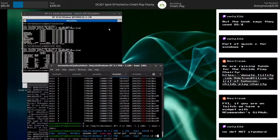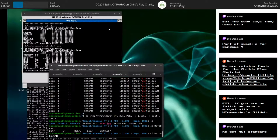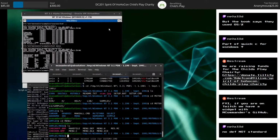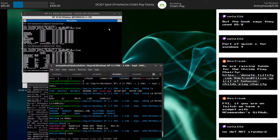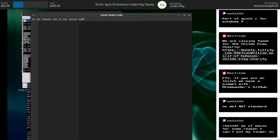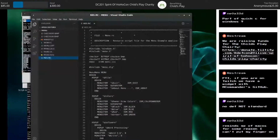Let's see here. Where's the demos? It would be under MS Tools examples. And I gotta change the music again because no, we are not listening. I don't know what we're listening to, but it's making me want to cry. And we were looking at menu. All right, so I see check on and check off bitmap. Let's grab the code window. Yeah, hold on, we are changing the music.